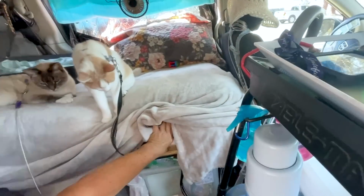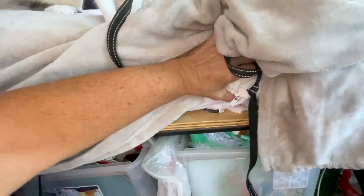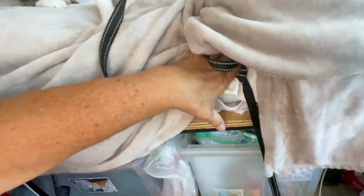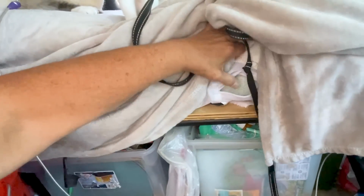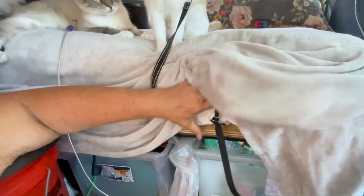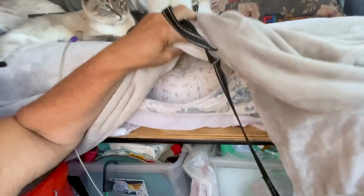The mattress is from Joann's. It's just a piece of foam they sell. It's 71 inches long, and I put it on a piece of plywood, and then I wrapped it in this for my health issues. I made sure it's in one of these bags. And then this is the thing I did. I don't know how this works, but it does.